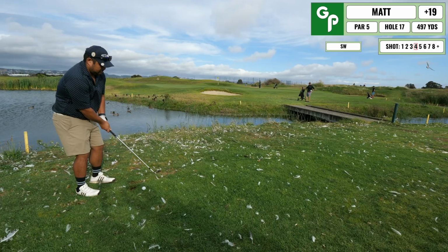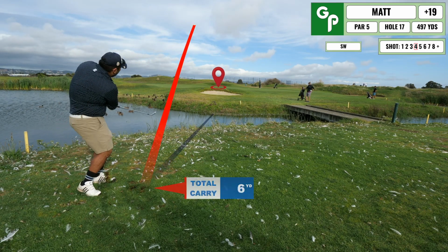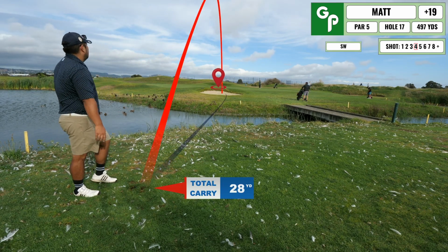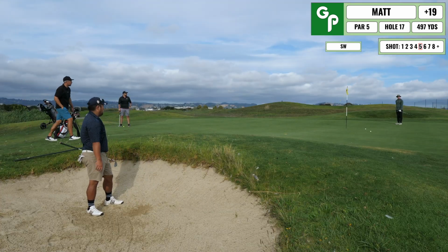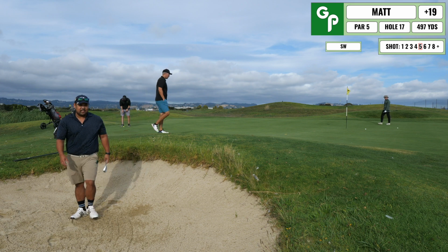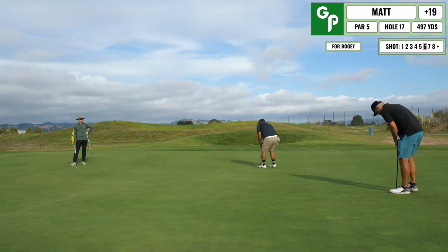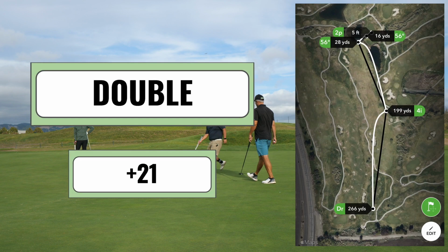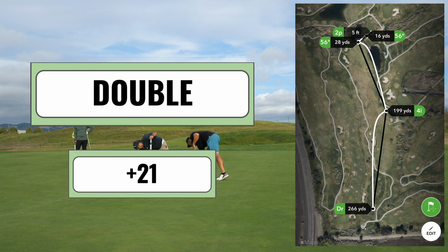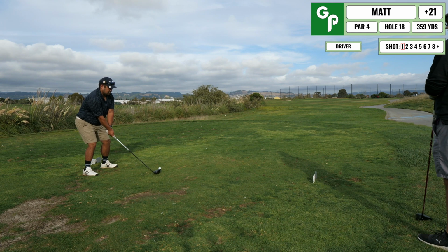Like I said, mentally just wasn't my day. Didn't have the right mindset to shoot a good score. And even here, made a mistake again. Instead of just getting on the green, I tried to be too cute and got short in the sand trap. I actually hit a really good sand shot, and then here is my bogey attempt. Leave that one short, end up tapping in for double, and I'm just blowing it up at this point even more. So here comes trouble.